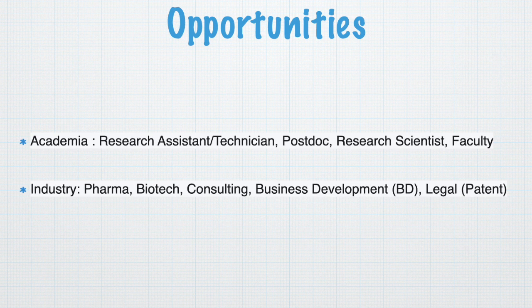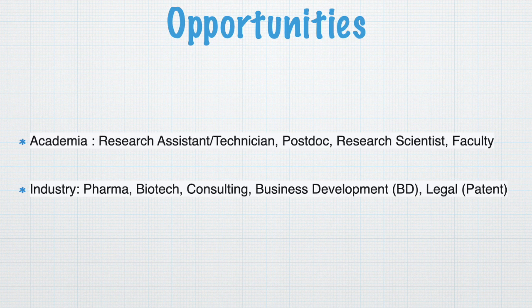And the last I would think about is that some of my friends are doing legal things, for example, patents. Because for patent applications, they need a lot of attorneys, but they also need people from the science fields, so they can understand what scientists are doing, what's the novelty of these technologies, and how we persuade and get the patents to protect our rights. So that's kind of all the opportunities we can have, no matter in academia or in industry.